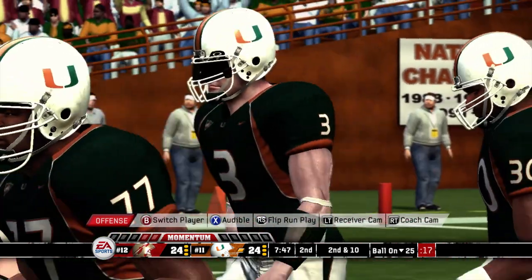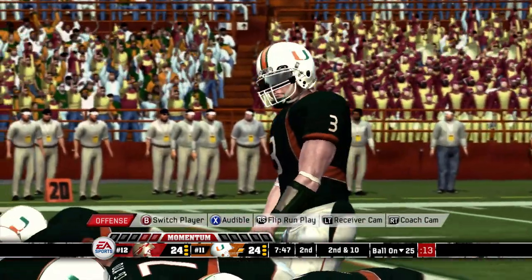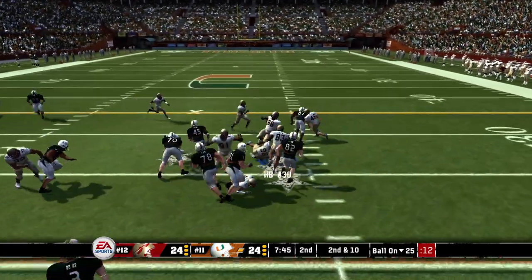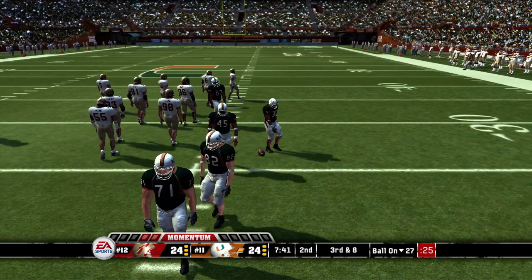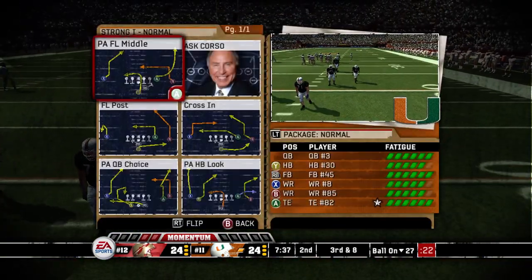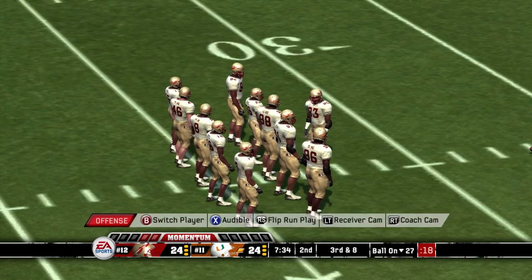Second down, 10 yards to go. On the ground with the tailback. He's tackled at the 27. A 2-yard run by the halfback. How about this one? It's third and eight. Ball on the 27.